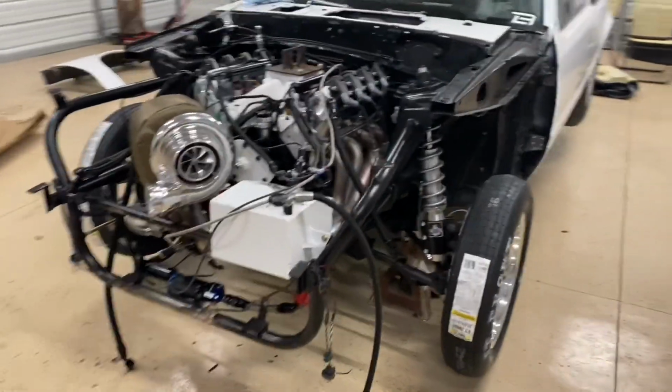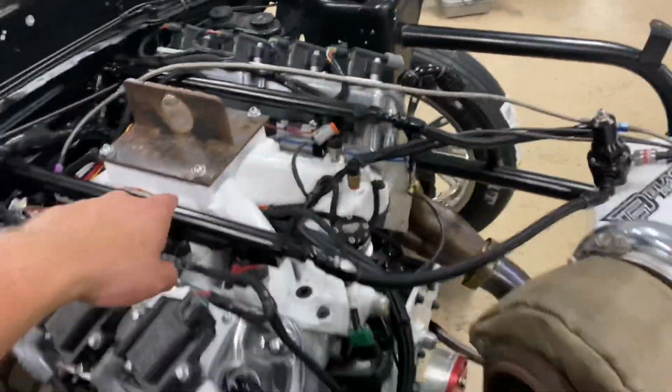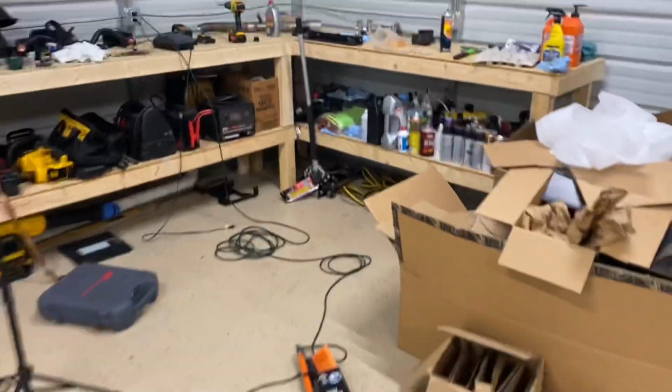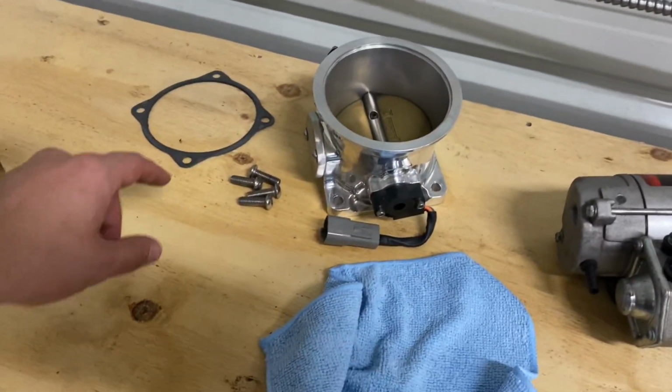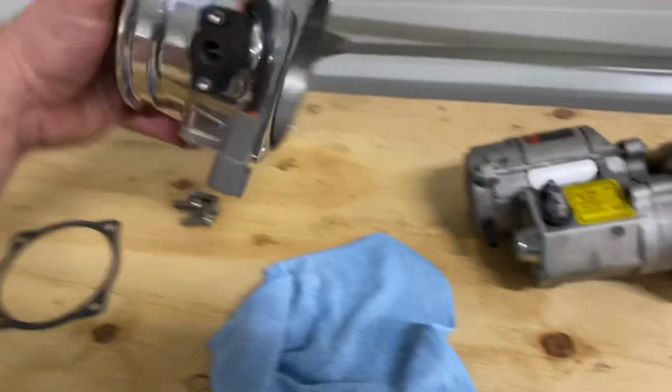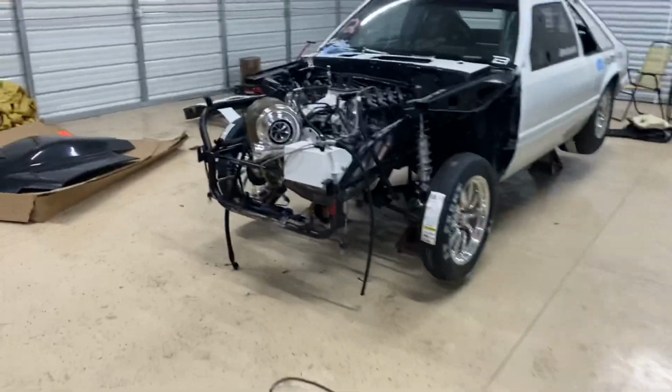Well guys, it's as good as we're gonna get until we get the finishing pieces. I gotta get the elbow back so I can mount my throttle body. And this shit is a mess putting this thing back together. Put my throttle body back on. I ordered all new gaskets and I needed a new O-ring for the back side of this anyway. So I'll get that, I think today or tomorrow.